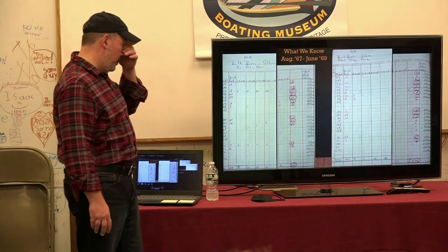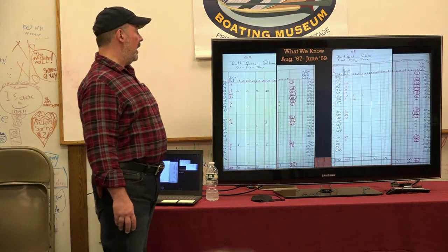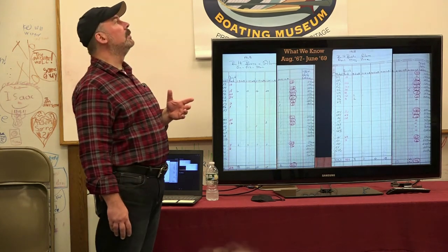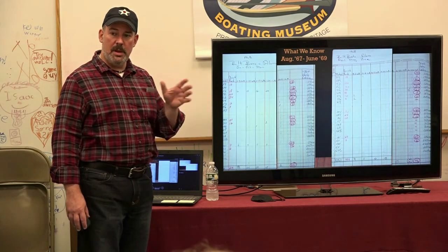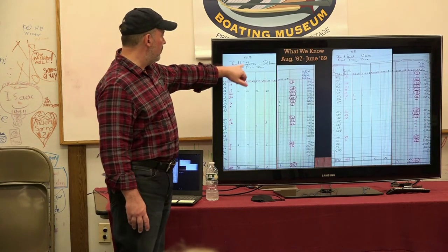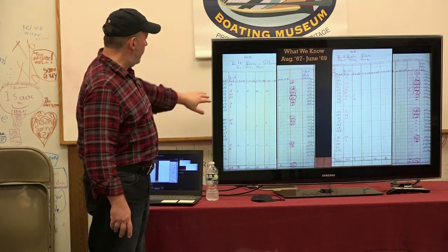So these are actual production records that we have. The museum's library has actual handwritten production notes from about 68 through 80, 82, something like that. There's a year or two maybe missing in there. But what's fun about this is January, February, March of 68, and then I cut them apart because they're big sheets. But you get carry forwards.